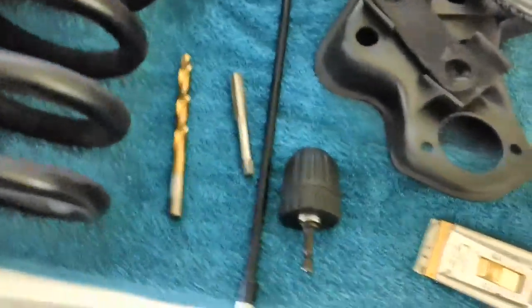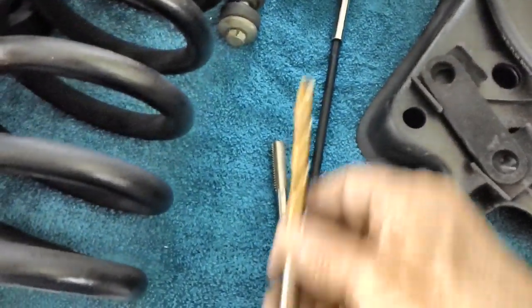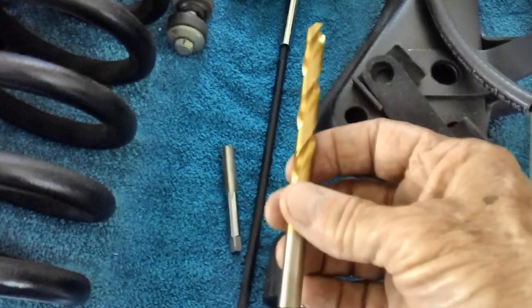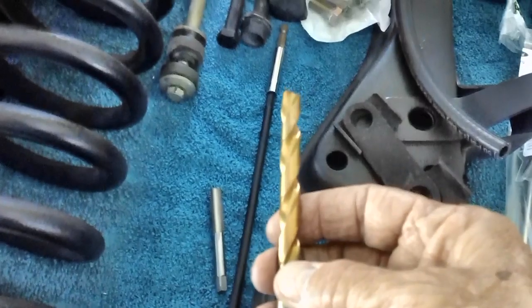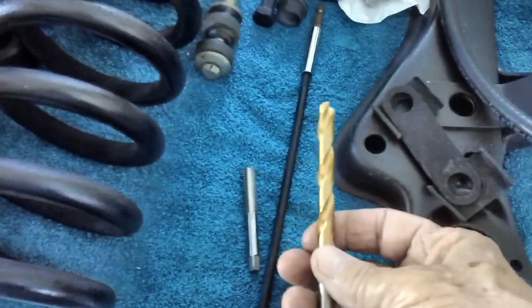All right, let's officially start this mess out. We're going to go ahead and drill out that hole that mounts the fuel pump to the timing chain cover. You'll recall, for those of you who have been following this refurbishment series, the threads are stripped. They were probably partially stripped when the fuel pump was put on, and I probably finished it off. Either way, it doesn't matter how it happened. They're stripped, and we have to deal with it.